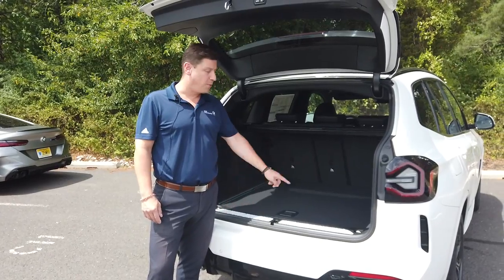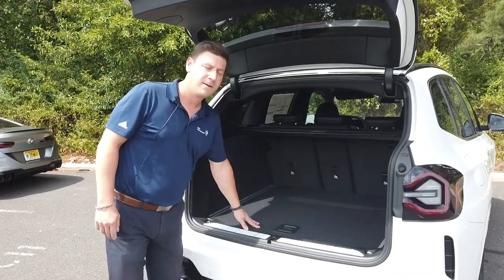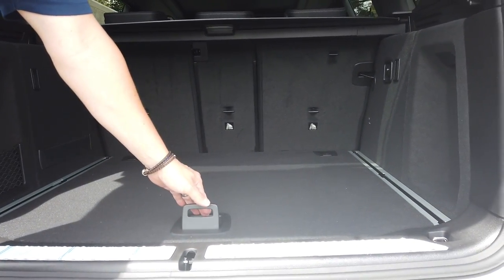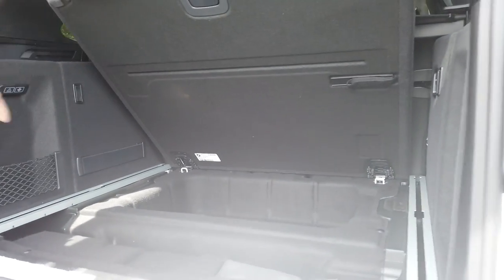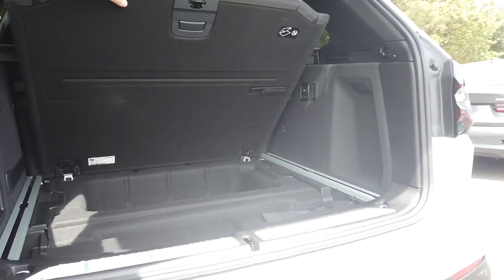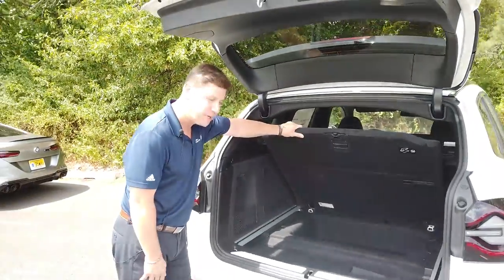Today I want to show you some extra storage in your trunk of a BMW X3. You actually have some extra storage here because BMW uses run flat tires, so you do have the space where the spare tire is supposed to go, and you can keep grocery shopping bags or anything that you keep in the car on the daily basis.